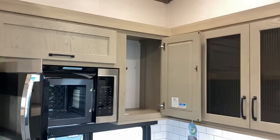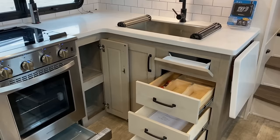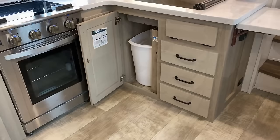I think that it provides fewer hiccups and hangups in road mode, although I don't know that this floor plan specifically is really going to be an excellent road mode opportunity kind of camper. But my point is, when manufacturers can get away with it, I personally really like RVs with no islands, but that's just my two cents.